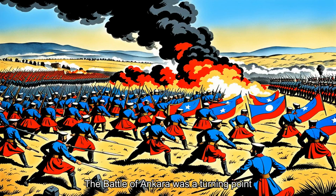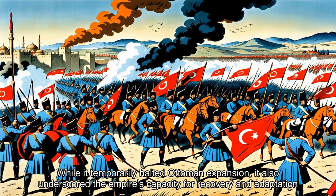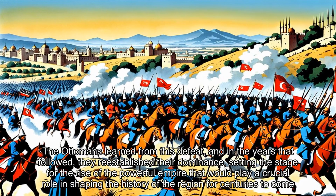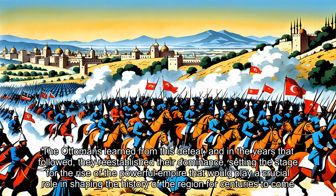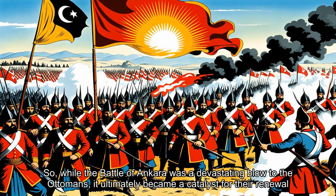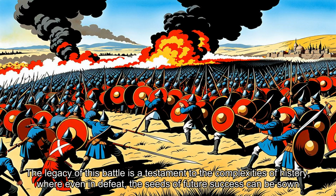The Battle of Ankara was a turning point. While it temporarily halted Ottoman expansion, it also underscored the empire's capacity for recovery and adaptation. The Ottomans learned from this defeat, and in the years that followed, they re-established their dominance, setting the stage for the rise of the powerful empire that would play a crucial role in shaping the history of the region for centuries to come. So, while the Battle of Ankara was a devastating blow to the Ottomans, it ultimately became a catalyst for their renewal. The legacy of this battle is a testament to the complexities of history, where even in defeat, the seeds of future success can be sown.